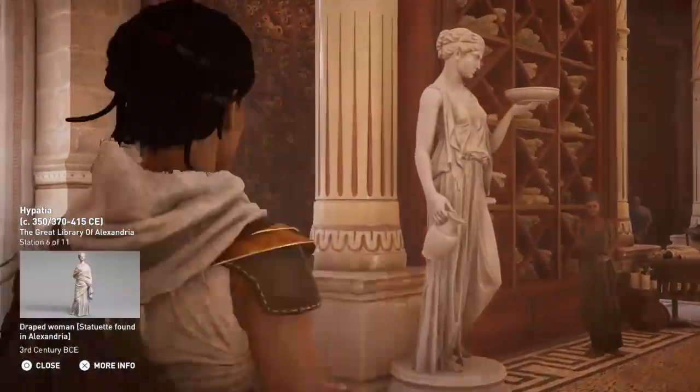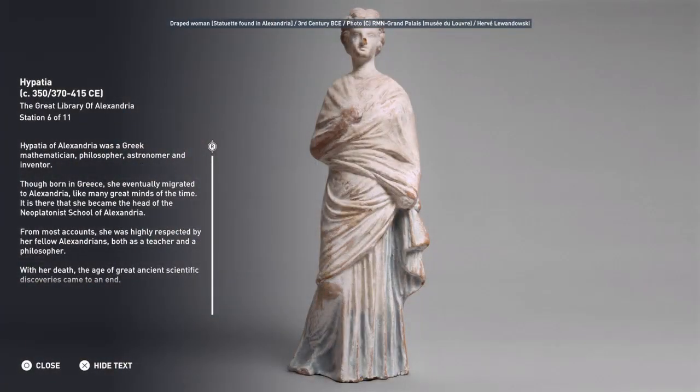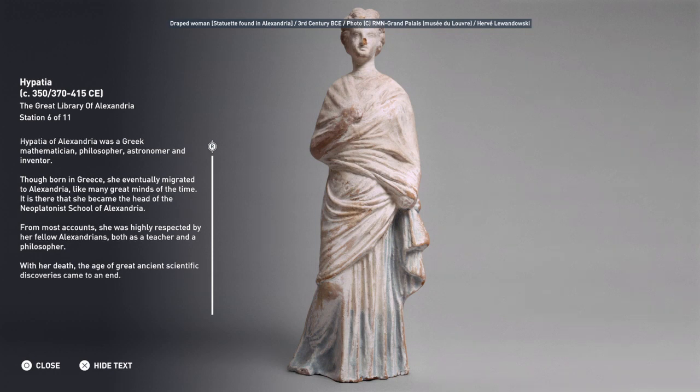Hypatia of Alexandria was a Greek mathematician, philosopher, astronomer, and inventor. Though born in Greece, she eventually migrated to Alexandria, like many great minds of the time. It is there that she became the head of the Neoplatonist school of Alexandria. From most accounts, she was highly respected by her fellow Alexandrians, both as a teacher and a philosopher. With her death, the age of great ancient scientific discoveries came to an end.